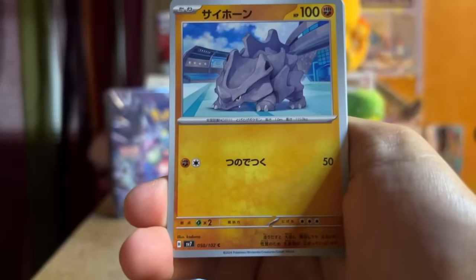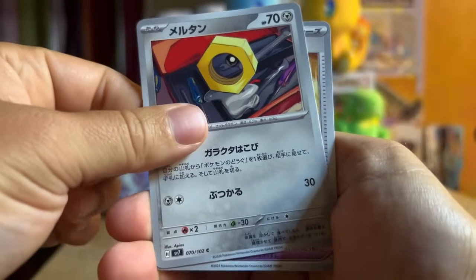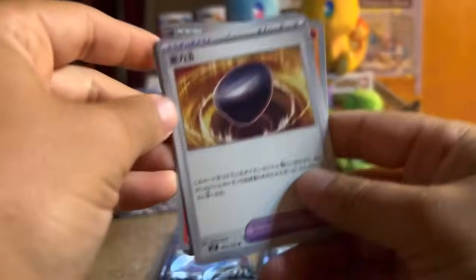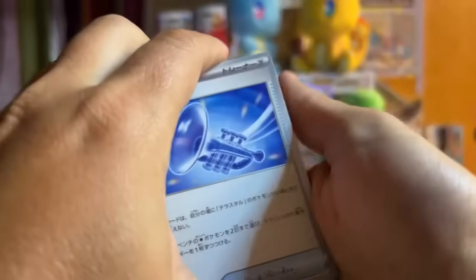We got Pangoro, we got a Rhyhorn, Turtonator, Meltan, little Meltan hanging out, and some kind of stone, if I had to guess, like a Dusk Stone or something. Five more packs. I still think we got a couple hits in here. I think there's still a couple things we can get.